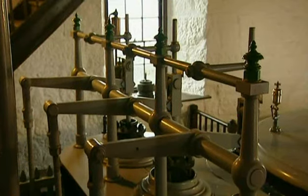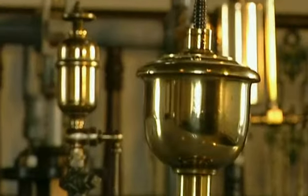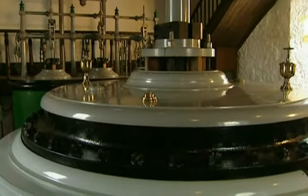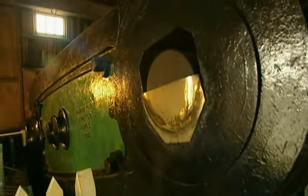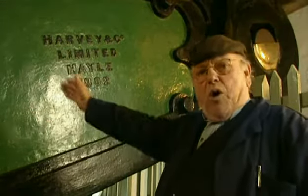I mean, the ginormous size of it. It burned 50 tons of coal a week, and it's got a 90-inch diameter cylinder and a 10-foot stroke. It's incredible. The majority of these great engines were actually made here in Cornish foundries by people like Holman Brothers and Harveys of Hayle, who made this very engine. By the early days, they were exporting them all over the world.